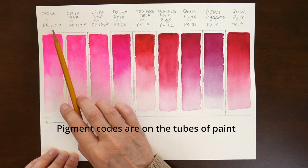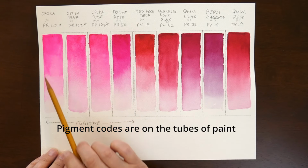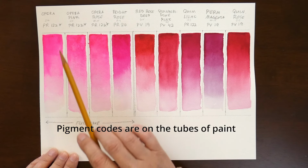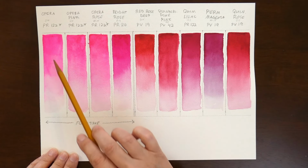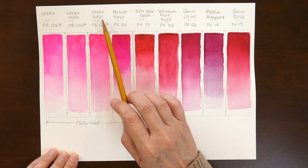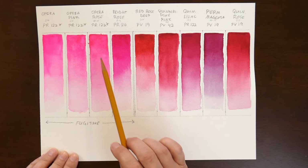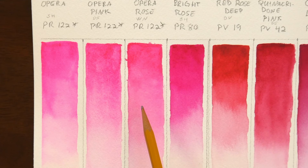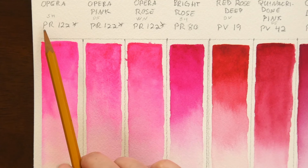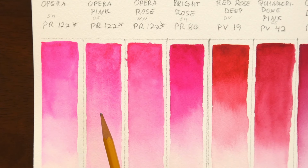So this is Shinhan's Premium Opera, and you can see it's a beautiful color. In fact, if I compare it to Opera Pink by Daniel Smith, it goes on a lot more smoothly, as well as more smoothly than the Opera Rose by Winsor Newton. You can see they're very similar. What makes these colors fade, what makes them fugitive, is that they are a base pigment, PR122, all three of them, and a fluorescent dye has been added to them to make them this brilliant.